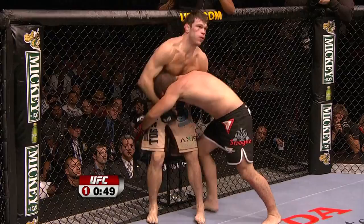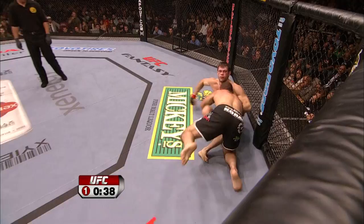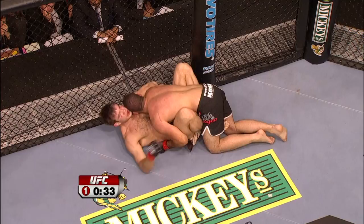Forrest right back up. Looking up at the clock is Forrest Griffin. 45 seconds remain in round one. Good takedown defense by Forrest. He's got a whizzer. Shogun's got him down. Forrest, even with the open hands, trying to box the ears a little bit.